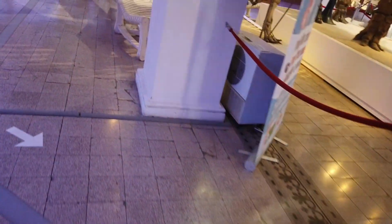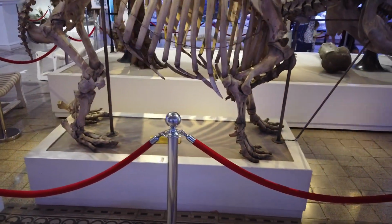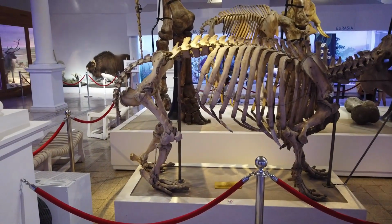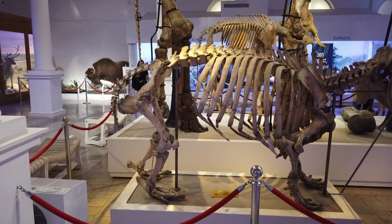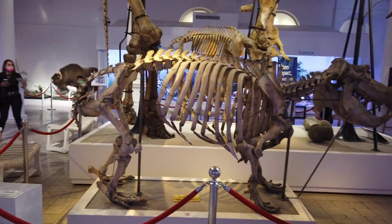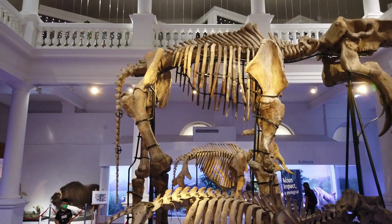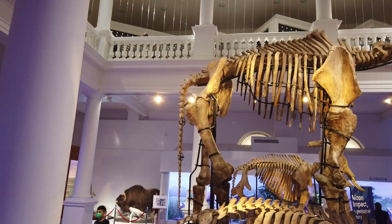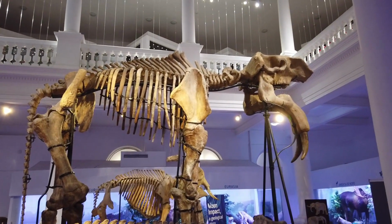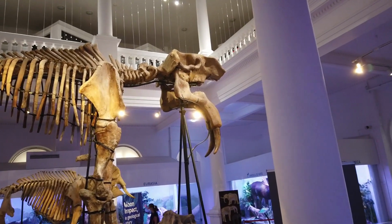Here we have some mammoths and dinosaur, a brontosaur from Romania, found in Romania. Look, a small dinosaur. It's looking wonderful. A very huge dinosaur from Romania. Absolutely huge. It's a monster, you see. Prehistorical monster, very powerful, very high.